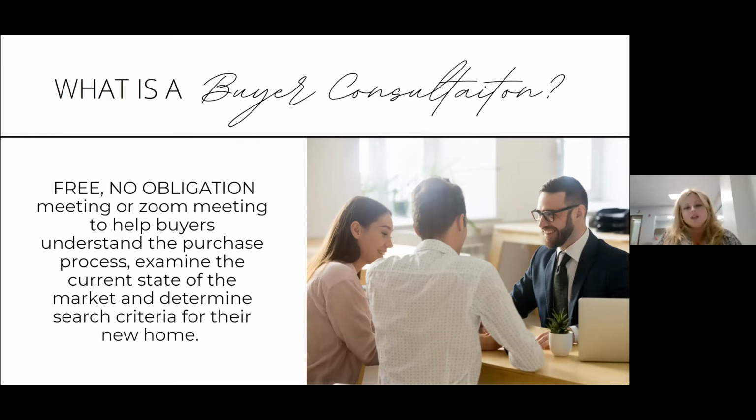It's also going to talk a little bit about how we can perhaps find off-market inventory for them. There are different things that we can do as we go through the buyer consult and learn more about them. And it's going to help us understand more completely what it is that they're looking for in their next home.